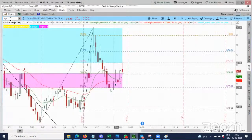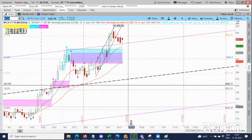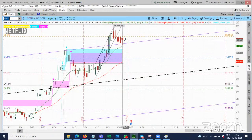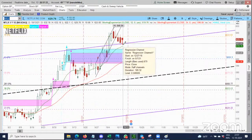Netflix, I think, is ready for a big move, as I've discussed. It's holding this purple line, and yesterday we had a plan that yes, if it comes around 622, we should be going long. And I think it gave that opportunity today. It came to 622, the exact low, gave the opportunity, and then went up. So I'll be bullish on Netflix.